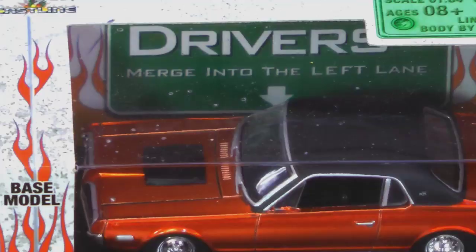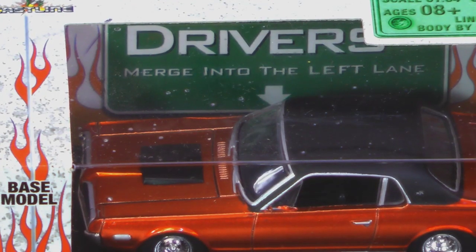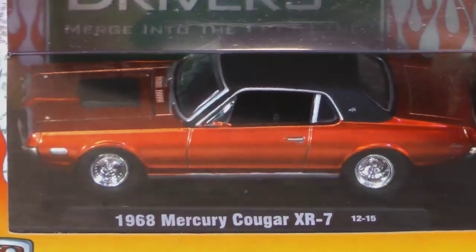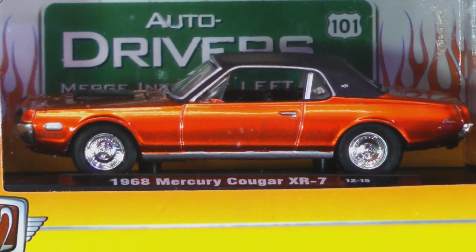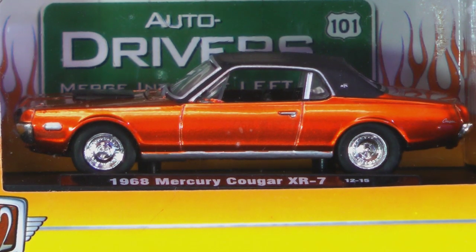We're going to rig up the cars for the finals. Here come the finals. Ladies and gentlemen, boys and girls, I'm going to put in a Cougar. I got a Cougar, baby. Check it out, a 1968 Mercury Cougar. Here we go. Oh, baby. Check it out.